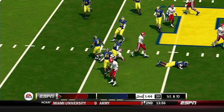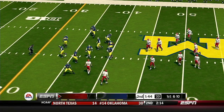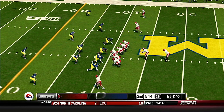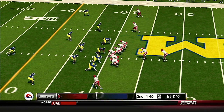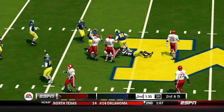He's hit and taken down. Good job here by the receiver to look the ball in and ensure he had possession. That's the right way to catch a pass. Tries to buy some time, and he's going to be sacked.